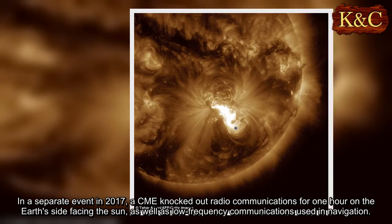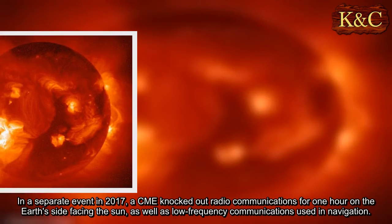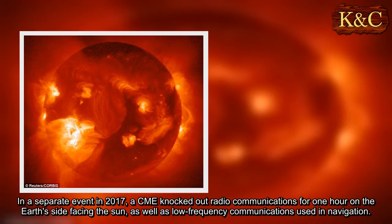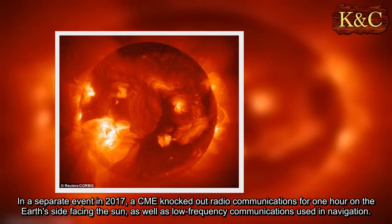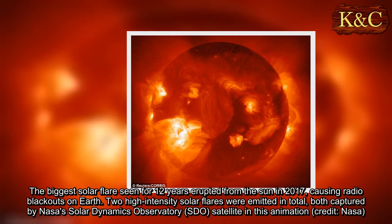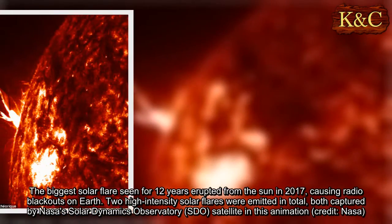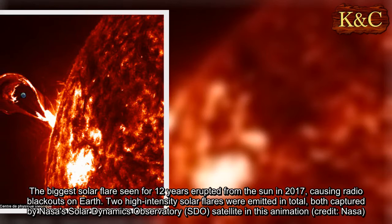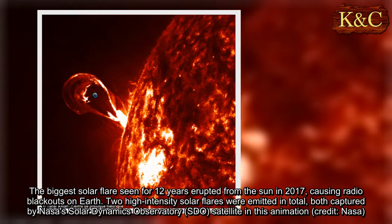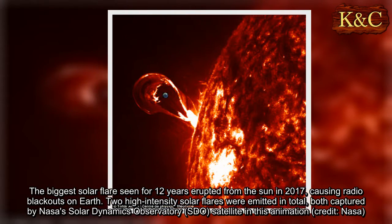In a separate event in 2017, a CME knocked out radio communications for 1 hour on the Earth's side facing the Sun, as well as low-frequency communications used in navigation. The biggest solar flare seen for 12 years erupted from the Sun in 2017, causing radio blackouts on Earth. 2 high-intensity solar flares were emitted in total, both captured by NASA's Solar Dynamics Observatory, SDO, satellite in this animation. Credit, NASA.